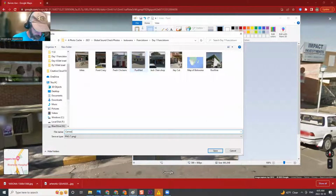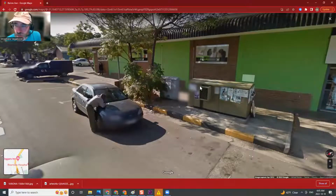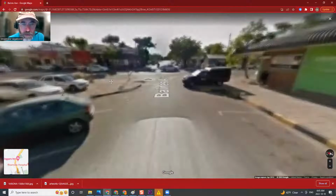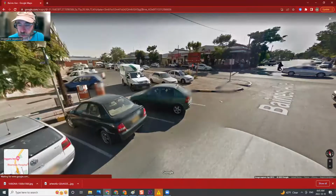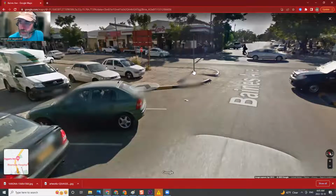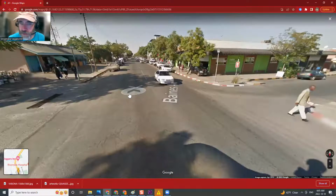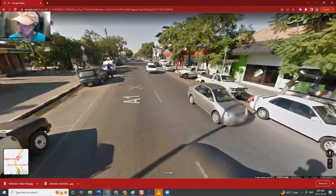Cement. Oh, cement back in. Oh, thank you. Like this green truck here. What is this? Sprint Couriers. So I'm probably going to see a lot of that. Green seems to be a common color.